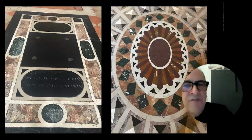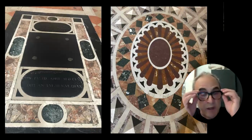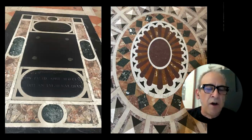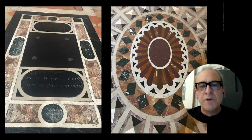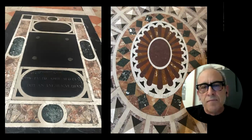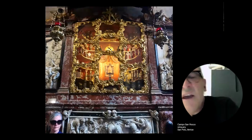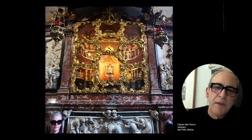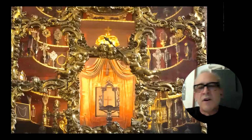Some of those early geometries, the Renaissance ovals and Baroque, the idea of dynamic shapes, dynamic form, very seductive, lots of movement. This is a photograph of a reliquary display in Venice. And I'm showing this to you. And there's kind of a close up.